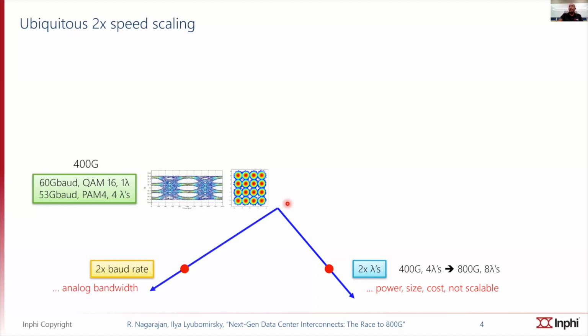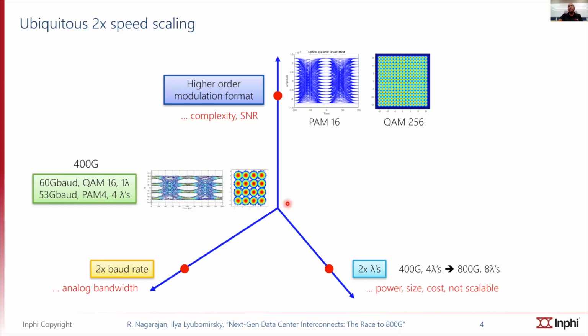The next axis is, why don't we just increase the baud rate by 2x? And the challenges there are the analog bandwidth. But it looks like we have a handle on analog bandwidth, because the next axis is even more complicated. For a given bandwidth, can we just increase the modulation format? Complexity, SNR, you don't really want to be dealing with PAM16. That's what it takes from PAM4 to double the baud rate, or QAM 256.